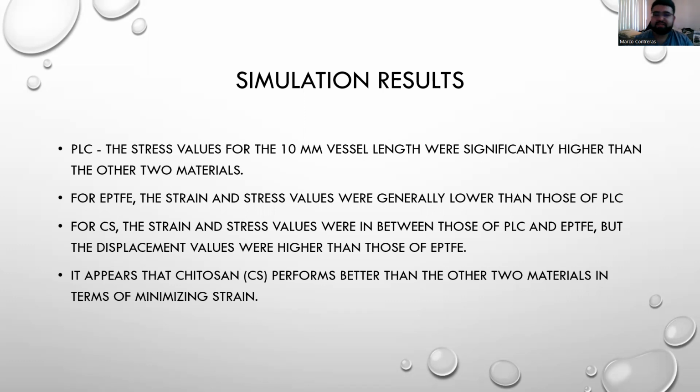Now for CS, the strain and stress values were in between those of PCL and ePTFE, but the displacement values were significantly higher than those of ePTFE, which could be an indication of possible failure when it comes to the usage of chitosan. Now, it appears that chitosan did perform better than the other two materials in terms of minimizing strain, but with the factor of displacement in mind, it still doesn't seem to be a clear winner.